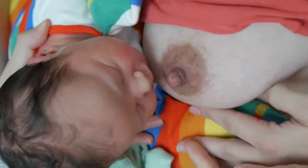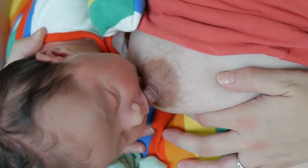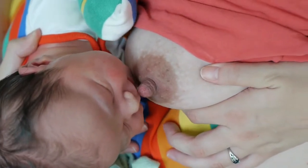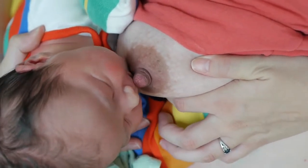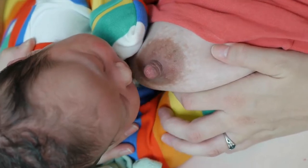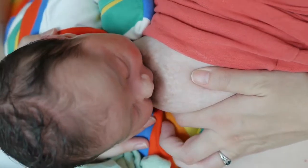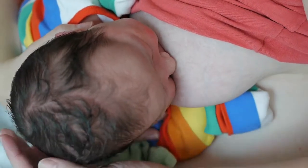So now we're going to discuss how to correctly attach your baby to the breast. Firstly, bring your baby close with his nose to your nipple. Let your baby's head tip back so that his top lip can brush against your nipple. This should make him open his mouth really wide. When your baby's mouth opens wide, bring him quickly to the breast with his head back and his chin leading. Your baby can then take a large amount of breast in his mouth and not just the nipple.